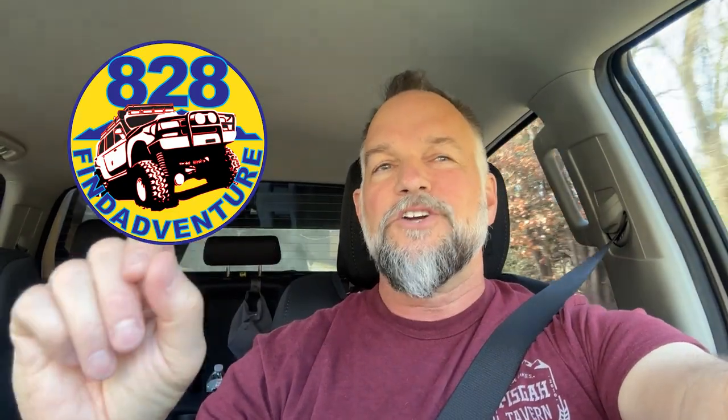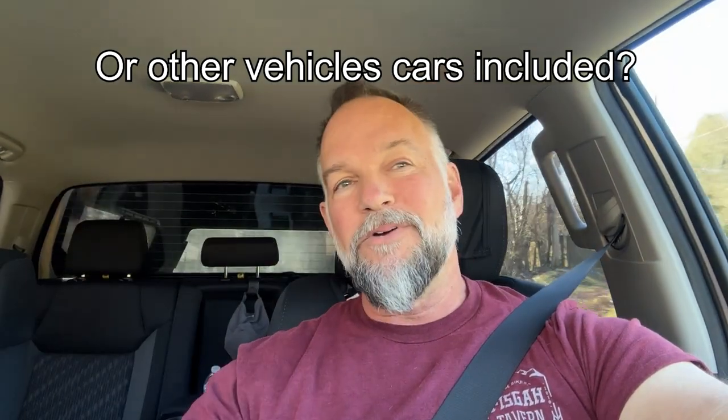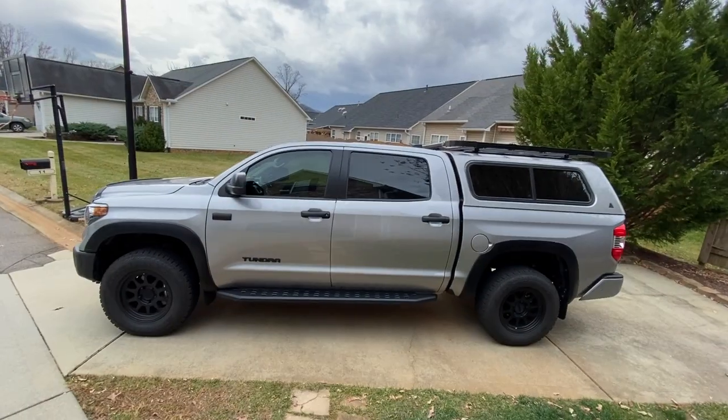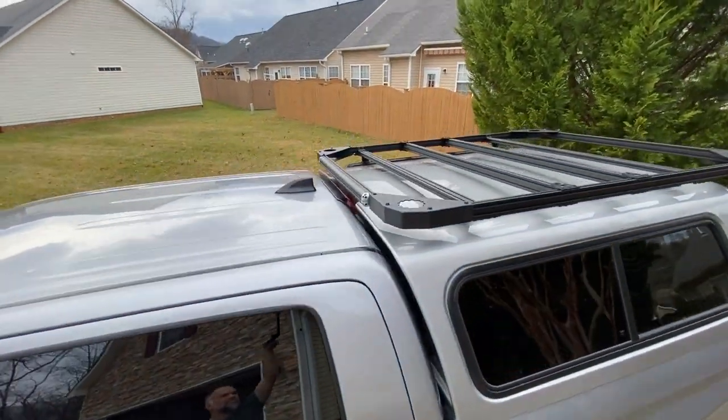What is your gas mileage on your Tundra? I'll tell you, mine is pretty lousy. I mean, running around town it's probably about 12 miles to the gallon. On the highway, it's a little more. But I tell you, I didn't improve it too much by adding a lot of mods to it and different things. I'm going to talk to you about those. I'm also going to talk about how we can get better gas mileage with our Tundra.